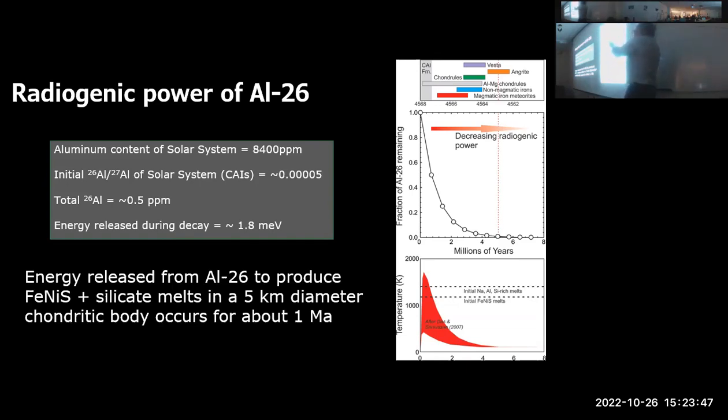These have not, so far as we can tell, been melted. CAIs have not, so far as we can tell, been melted by other processes. But magmatic iron meteorites, these are thought to be the asteroidal cores. So these match quite well with this melting regime. That's great. That seems to line up quite well.